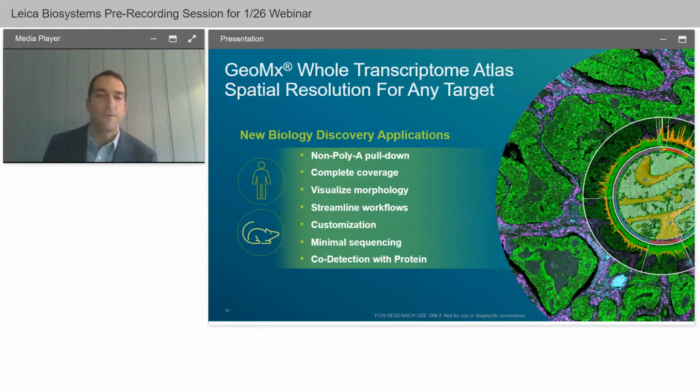And we do have the ability to do our whole transcriptome with protein co-detection. So our morphology staining for visualization, we do have protein options for that. So that can be combined with our whole transcriptome. But we also have our high plex profiling ability that can also be combined on a single tissue section for both high plex protein and whole transcriptome profiling from that single tissue section. We call that workflow our proteogenomics workflow. There is a white paper with that workflow outlined on our website. So definitely visit the reagents section of our GeoMx webpage on our website if you're interested in doing co-detection for both RNA and protein together.